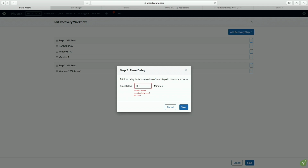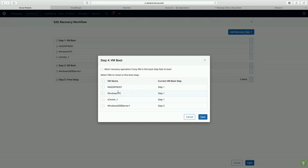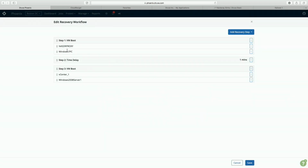Can you order those within the steps? Meaning, could I have... Yes. Okay. And so if I go into adding a step over here, and I say these two are a step, I can basically drag over here and order it this way.